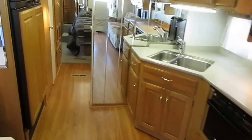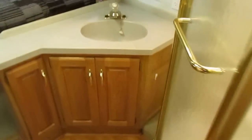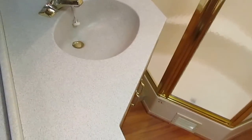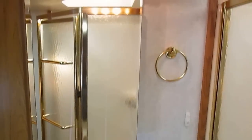You're going to love this bedroom and bathroom area. Like I said, this is a double slider. Here in the bathroom area, you've got a really nice walk-through bathroom. They didn't cheap out and put Corian countertops in the front and just regular countertops in the bathroom like a lot of RV manufacturers do. This is Holiday Rambler. Corian countertops, even a Corian sink, medicine cabinet, vanity.